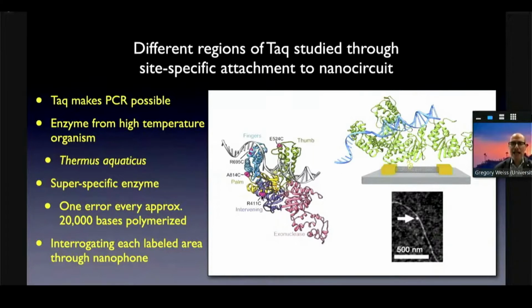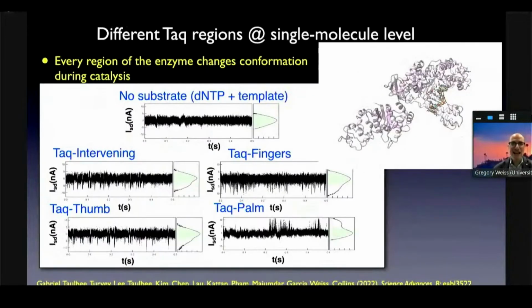microphone, and each one of those is indicated here with the purple color blobs. Long story short, here's what the enzyme looks like attached to the nanotube. This is scanning electron microscopy. That little dot right there, that's our enzyme attached to the nanotube. Okay, so now we start listening in as the enzyme is cranking on its substrate and making covalent bonds.